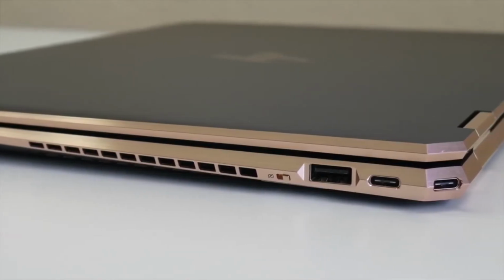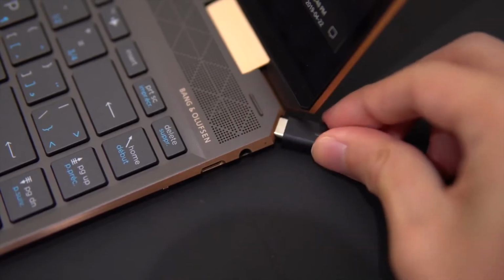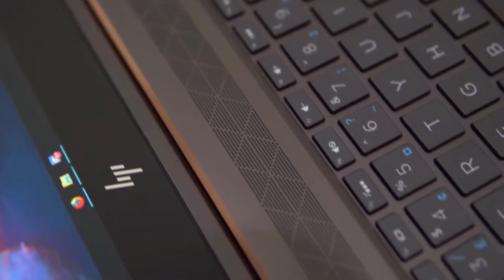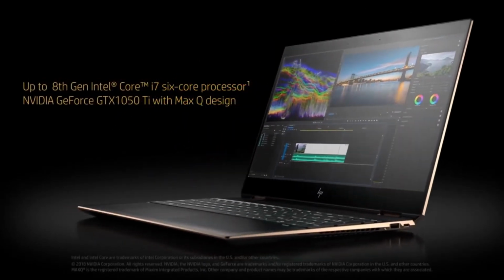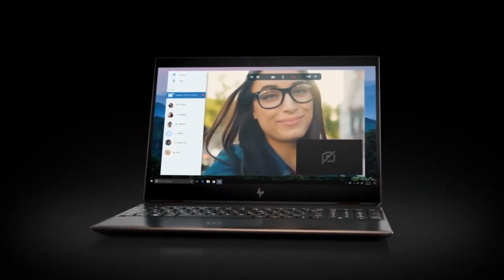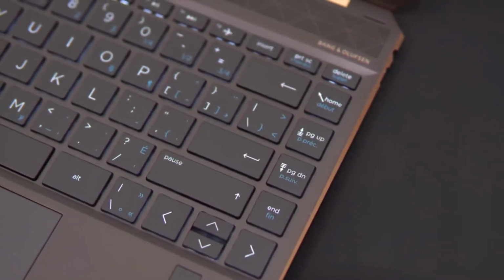In addition, the Spectre X360's Thunderbolt 3, USB Type-C and HDMI ports sit on its right side, and a fast-charging USB 3.1 port is on the left, next to the headphone jack and near the SD memory reader. On to performance, the Spectre X360 comes with an Intel Core i7-8750H processor, an NVIDIA GeForce GTX 1050 Ti Max-Q GPU with 4GB of VRAM, 16GB of RAM, and 1TB SSD, depending on which model you choose.